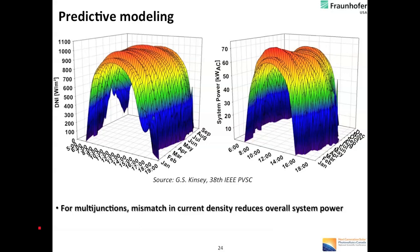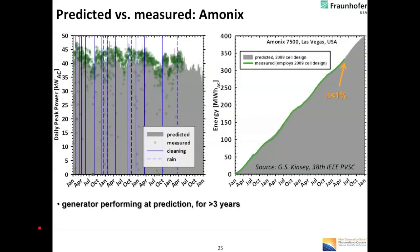Temperature is a relatively easy thing to correct for. Spectrum's a little more sophisticated. And so these charts show exactly how predictive it is. Again, the gray in back shows the up and down of the predicted result. And the gray does take in one correction, which is rainfall and cleaning. So that's something you can't predict ahead of time. So unfortunately, it's not quite a perfectly clean prediction. You do have to correct for cleaning.